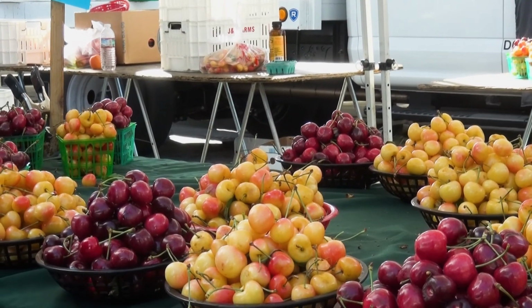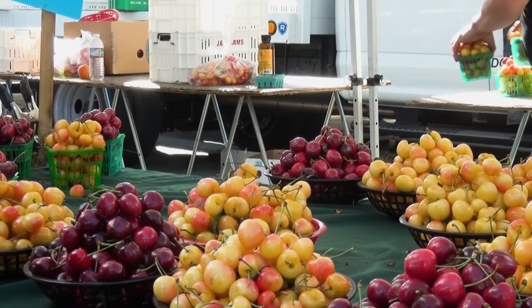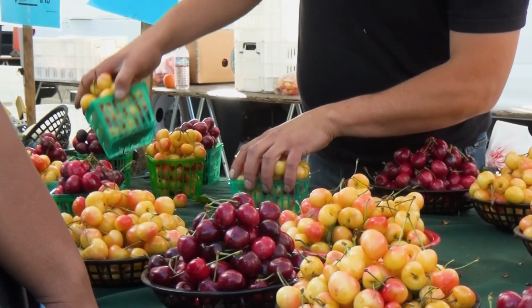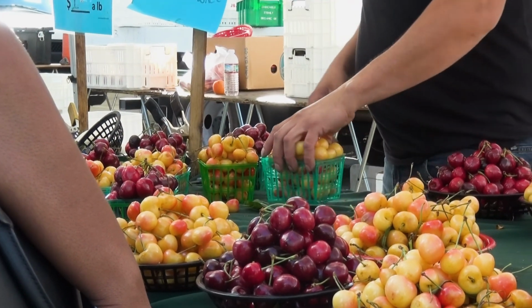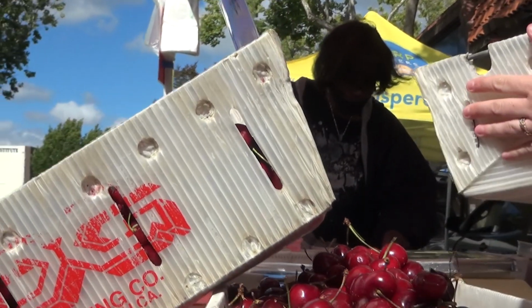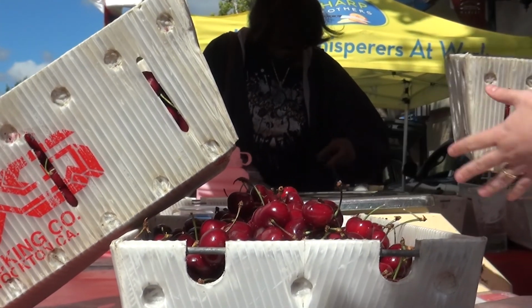Cherries are only available for a short season every year. Keep your eyes peeled for them at your local farmers market from mid-April until early June. Visit pcfma.org and search Gotelli to find where Gotelli Family Farms will be selling cherries in a farmers market near you.